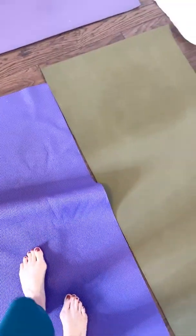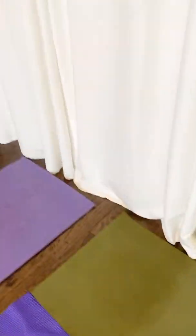So for instance, when I'm doing plank, chaturanga, upward facing dog, and then flip over my toes for downward facing dog. When I first started doing that, I didn't have a whole lot of core strength. And every time I did that, the mat just came with the tops of my feet. So definitely, it's sticky, but it's also not as grippy. It's because it's a little bit thinner too.